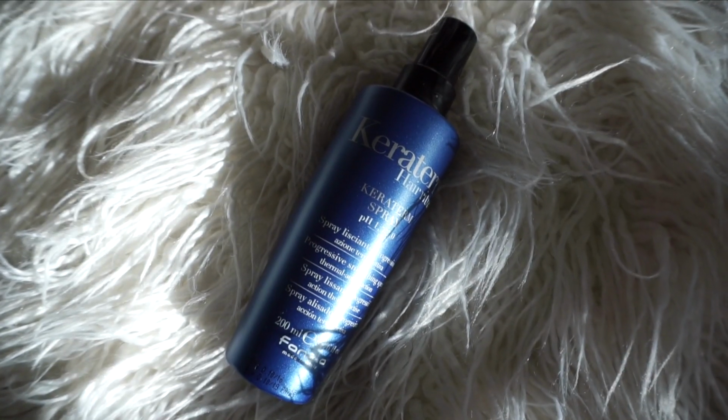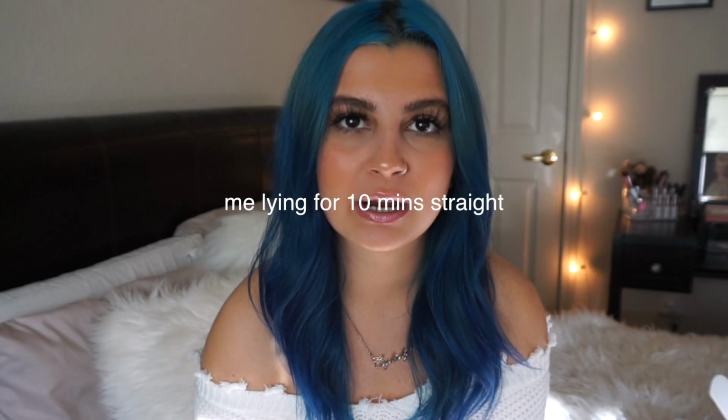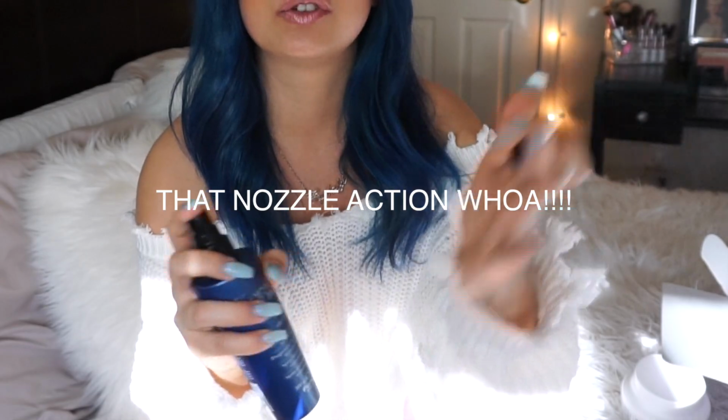The very last thing that they sent me is this Keraterm hair ritual spray. It's a heat protecting spray. I don't really need to go into depth about what it does. You can use this on damp or dry hair, but I have never had a heat protecting spray. The only one that I ever did get was really oily, but this one is really nice. It has a very nice mister. It feels like water almost, and it also smells really good.